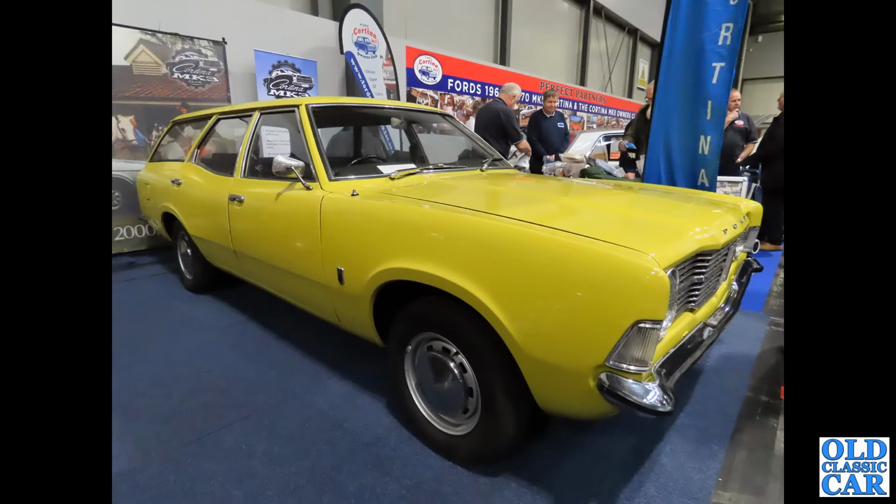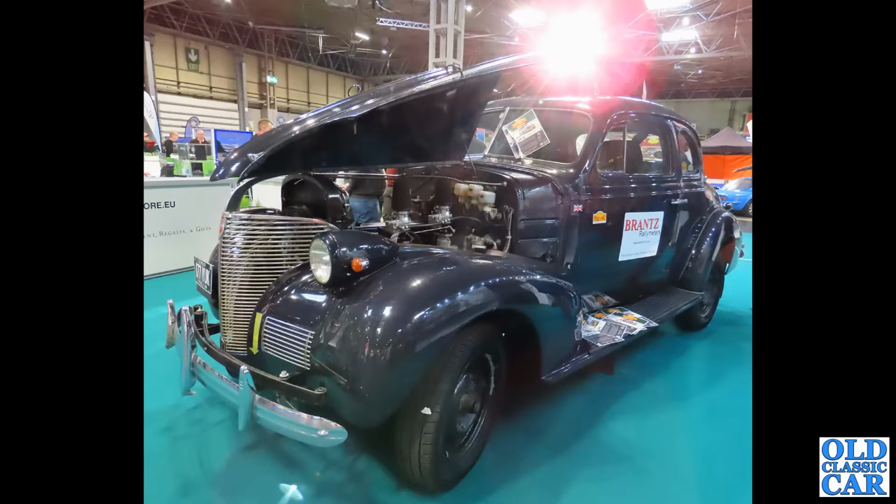There's a family favourite from the 1970s, the Ford Cortina Mark III Estate. Again, the estate car versions are always much rarer than the saloons, and this is a very, very clean, tidy example. I do like that one a lot. A lot of the Mark III Cortinas you see surviving are the GXLs, the posh ones, but it's good to see one of the original, sort of more base spec, if you like.